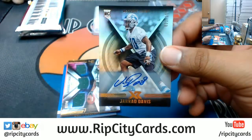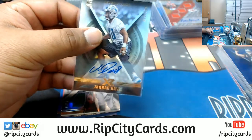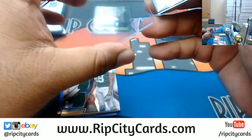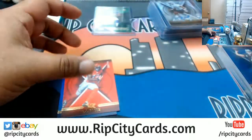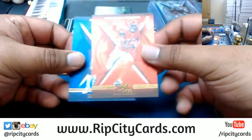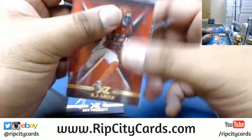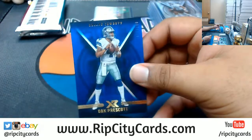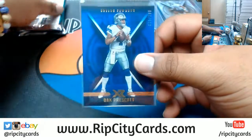Gerard Davis to 199 for the Lions. Ladarius Stewart /99, Jets. AJ Green /299, Bengals. Get an international plan. Look at this guy. Ra-Ra, we can't all be balling like you, unfortunately. Dak Prescott /199. You know, think about the little people like me.